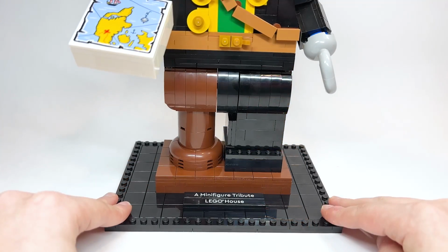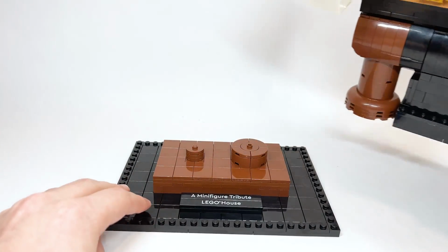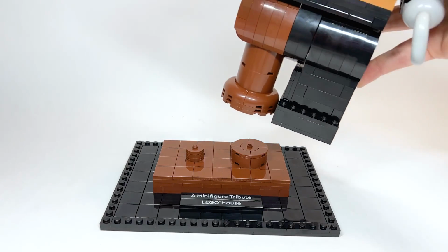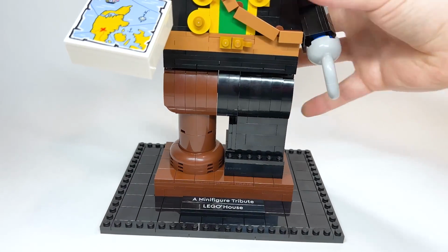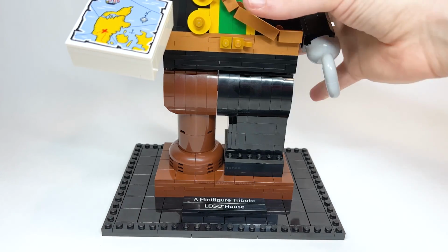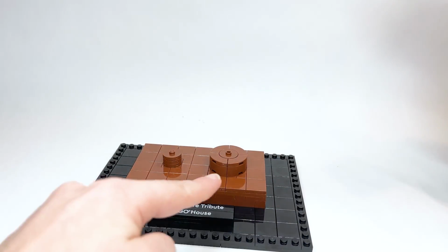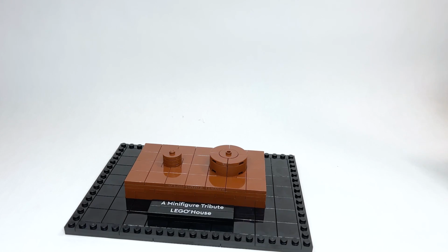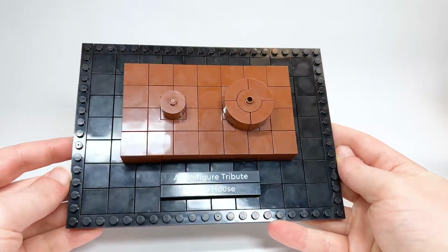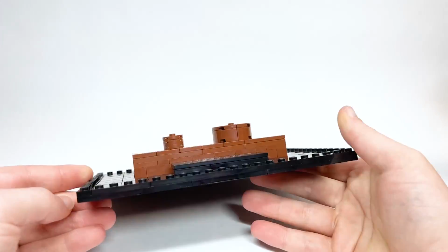All right, so here is the stand. You can just easily lift up the buildable figure there, and you can see how it is attached. It's sort of this makeshift 1x2 tile, but it has to be able to fit the peg leg a little bit differently than the regular leg. So still really cool. You can see that it is actually able to hold it if the connections connect properly. We've got a print there for a minifigure tribute, and then the Lego House 1x8 tile appears in all of the other sets.